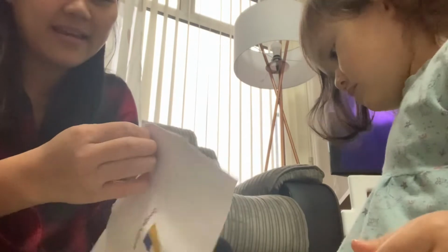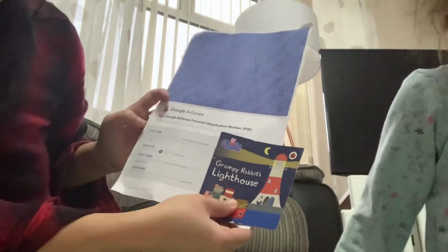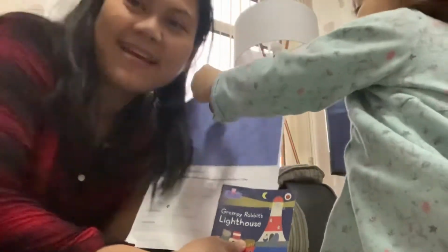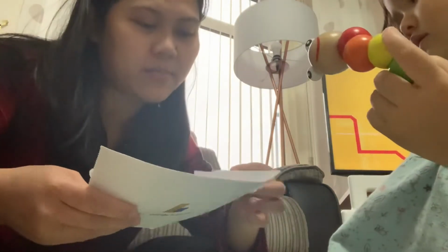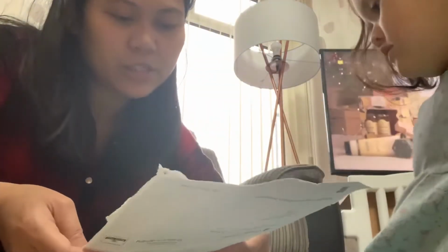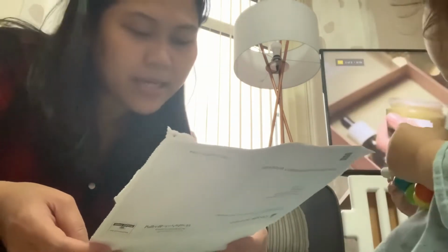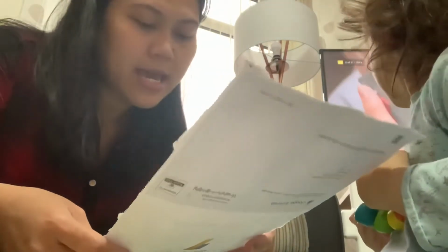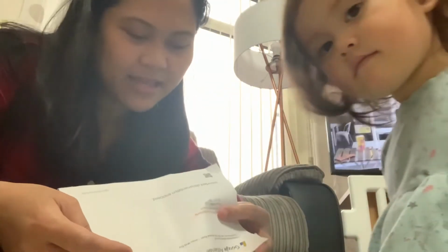So shall we see what's in the Google AdSense personal identification number? There are instructions here on what you need to do to put your PIN. After verifying the address, putting the PIN and verifying the address, it says here: step one, sign into your AdSense account; step two, you select the payments; step three, go to the account information and verify address; and step four is to enter the PIN and submit PIN, and that's payment threshold man.